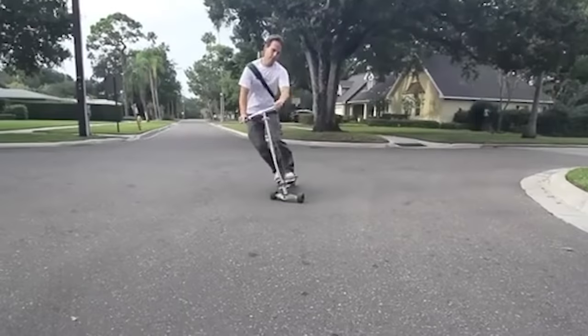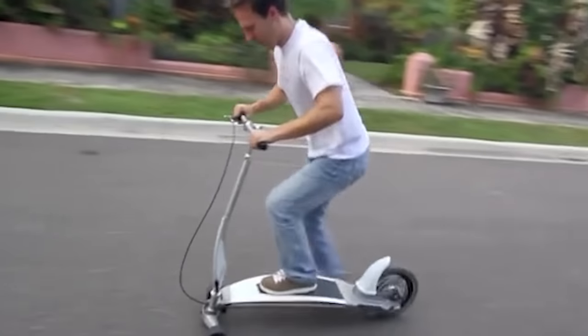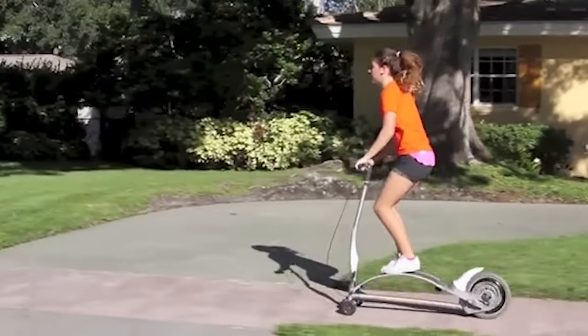This is definitely one of the weirder skateboard inventions, and for whatever reason, it was never really that popular. This could be because it cost over $300, or because it looked kind of odd to see someone ride one, but for whatever reason, they just never really caught on.